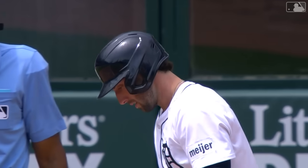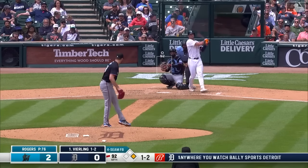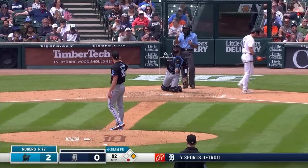Carson Kelly with a base hit. Now the batter is Matt Vierling. The 1-2 pitch is swung on and missed. He elevated and went upstairs with a fastball to strike out Matt Vierling.